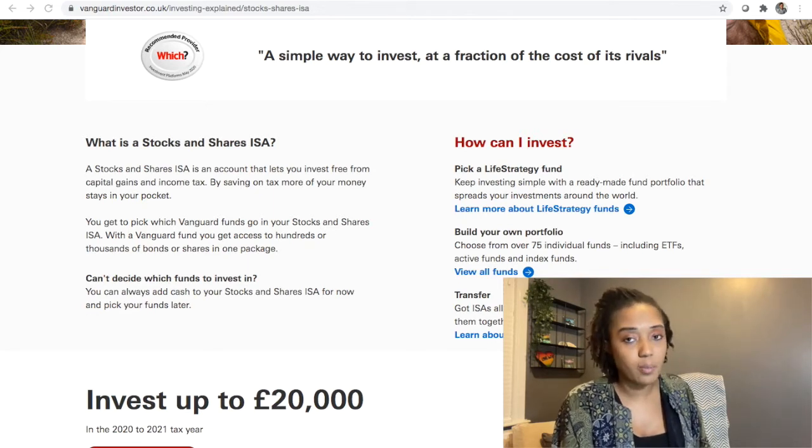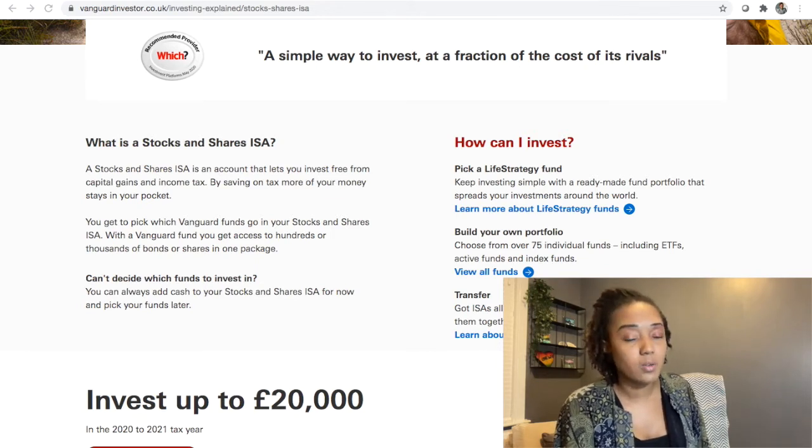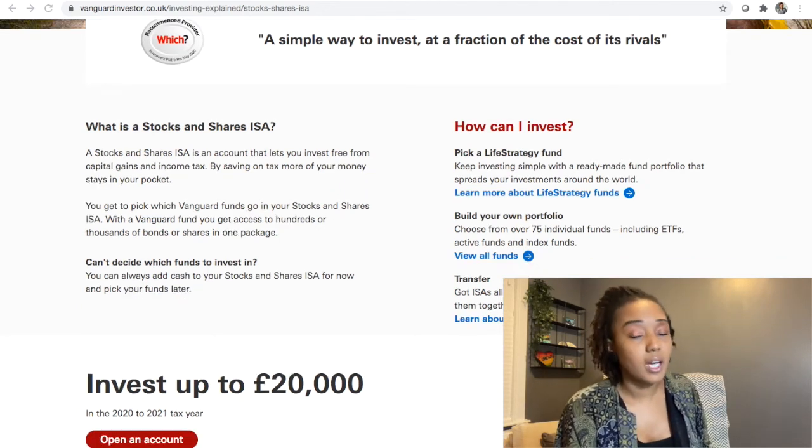For this account, and with any stocks and shares ISA in the UK, you have a £20,000 yearly allowance. Every year you can put up to £20,000 into a stocks and shares ISA account, and any capital gains you make on that is absolutely tax-free.